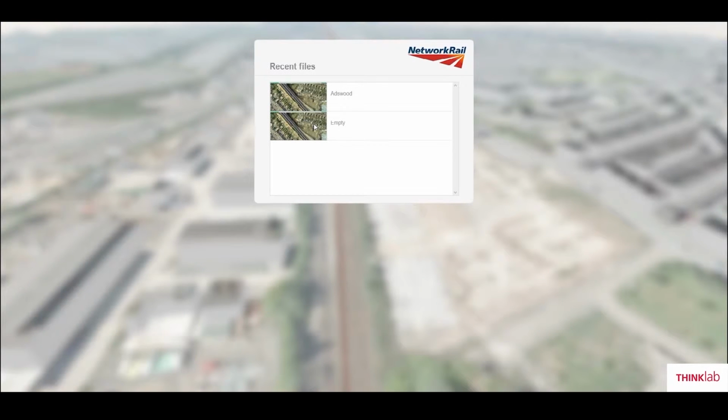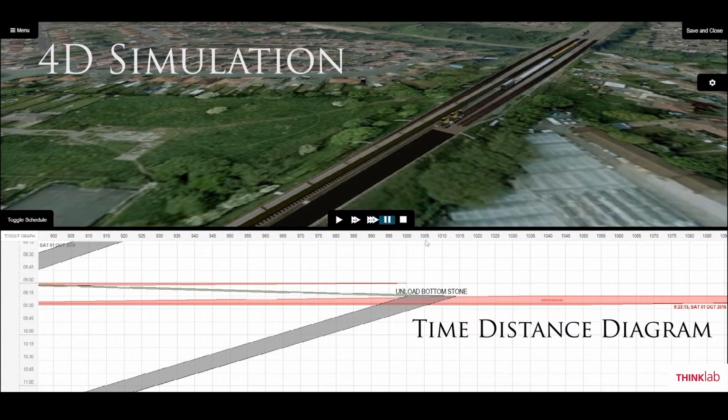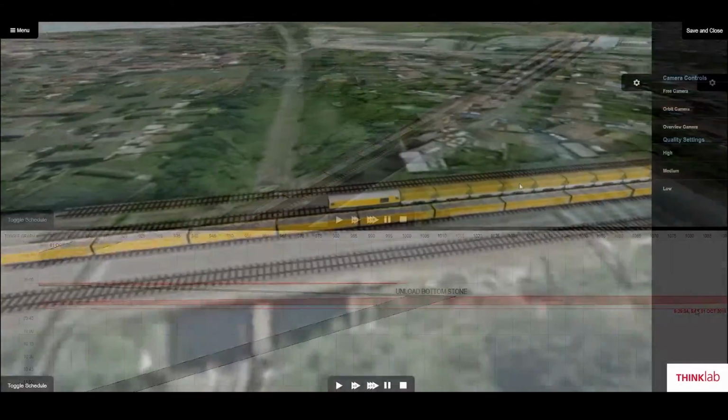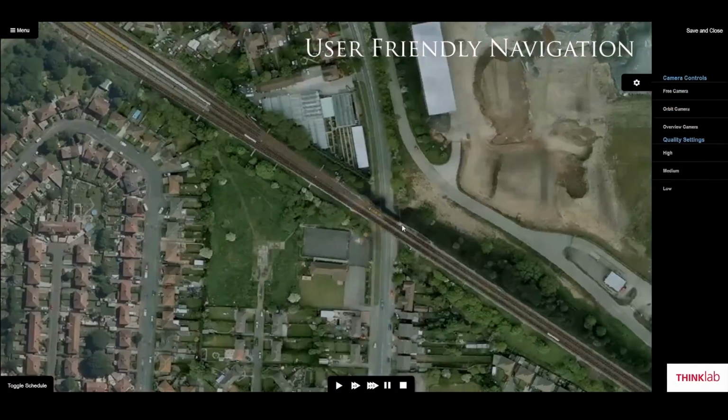This has been captured from the computer, so this is a video in this particular case. The idea is you can have an interface like a 3D GIS interface. This is where you have your 3D environment. This is your time-distance diagram where you specify your activities. And this is where, when you are defining activities, you initially get all the data. You can enlarge that environment.